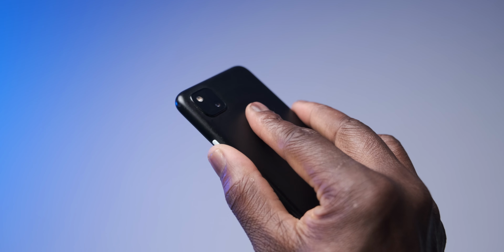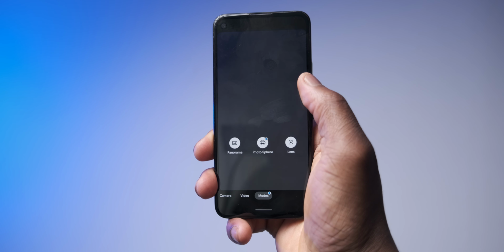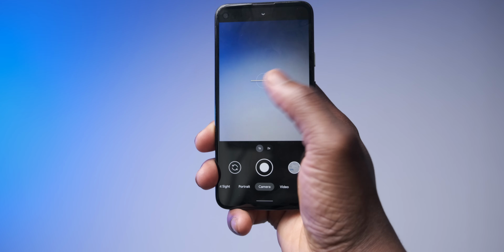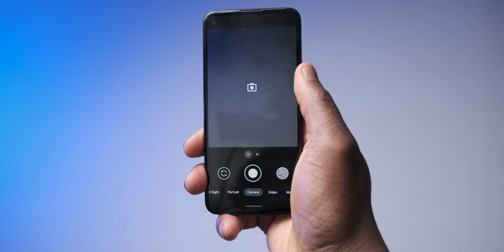Next is the camera experience, and boy oh boy, till this day, Pixels have some of the best photo output for still shots on any smartphone at any price point, and the Pixel 4a is no exception. You're able to consistently take color accurate pictures, but yet with that edgy contrasty look that is distinctive to Pixel cameras in photos, it just makes you want to keep taking photos every single time.